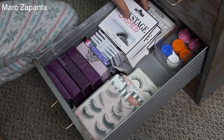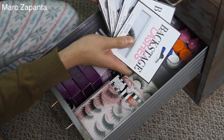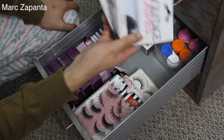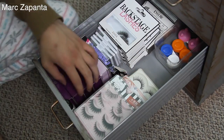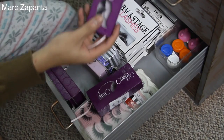And then Backstage Lashes, they sent me a bunch of their lashes, and they're so good, guys. And Pixie Woo loves them as well. If the Pixie Woo sisters love these lashes, then obviously they're gonna be good if they recommend them. And then I've got loads of velour lashes. I think velour mink lashes are amazing.